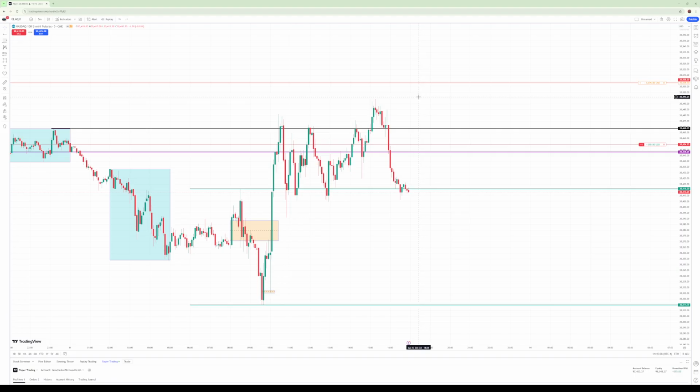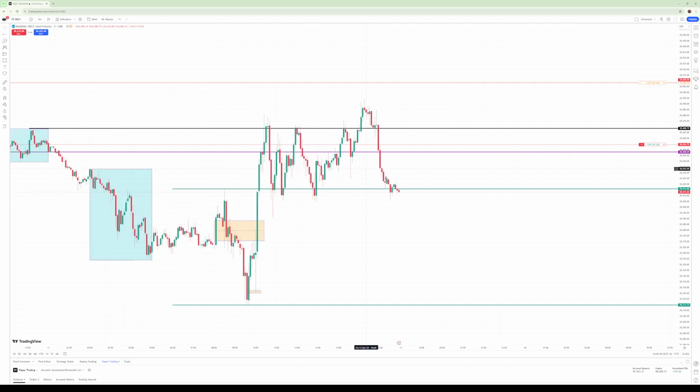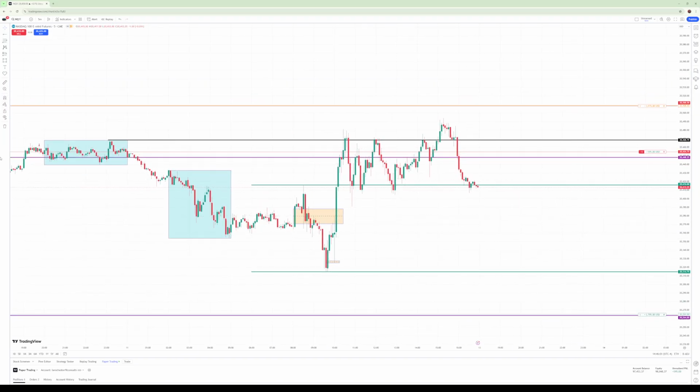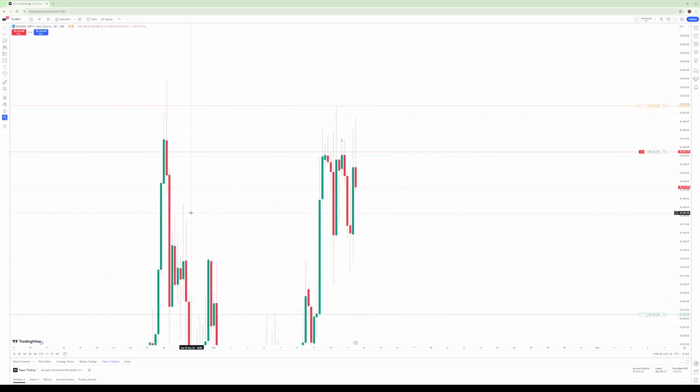I put my stop above a previous high on Thursday, and I'm targeting the extreme of this 4 hour sell side liquidity. So there's an internal 4 hour level here, and this was the extreme. So that's kind of what this setup is. So you can see what that is. I'll get rid of all of that, and then we'll just jump back up in time frames to a 4 hour.